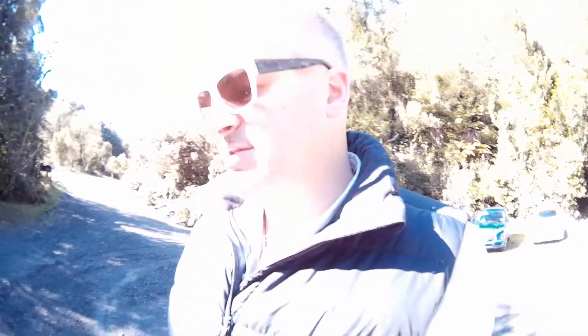But some of the other huts up here don't look as though they get as much use. Some of the ones that are a bit more backcountry and not as mainstream as the one I'm heading to, but because this is my first time in the Kaimai, I'm keen to just go out and do a bit of an explore and just kind of see what it's about.